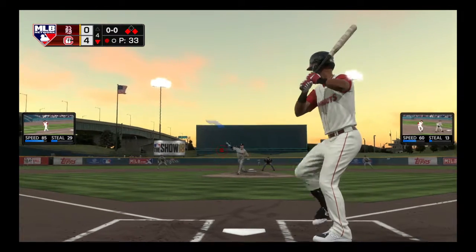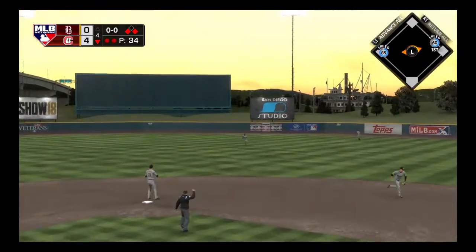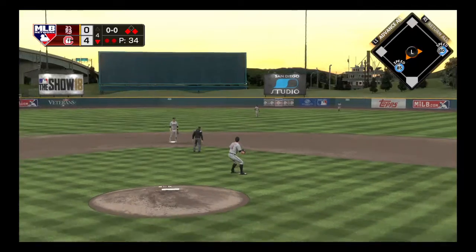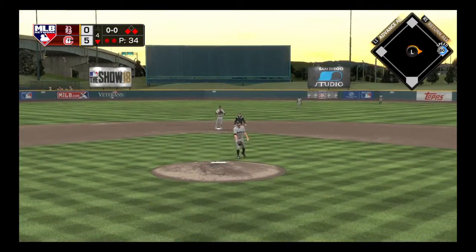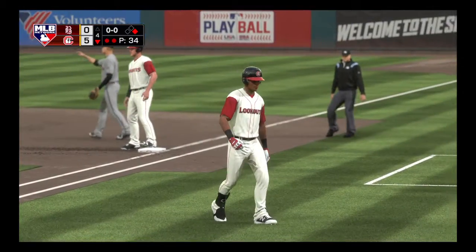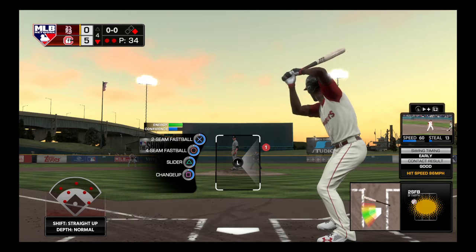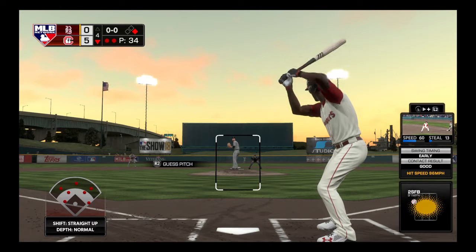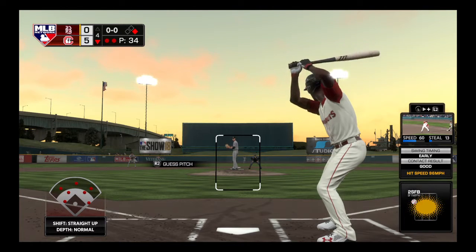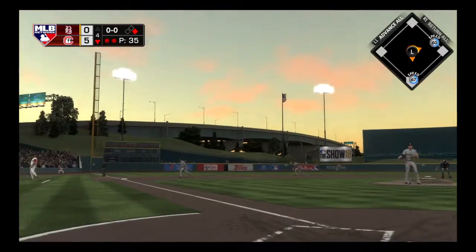From the stretch, here's the pitch. Line towards center field. Catch made in center. Here comes the runner from third. And the runner scores from third as they extend their lead. Now a 5-0 lead. Now batting, standing in, Nick Gordon. He flew out in his last at-bat. He's ready. Here's the first offering.